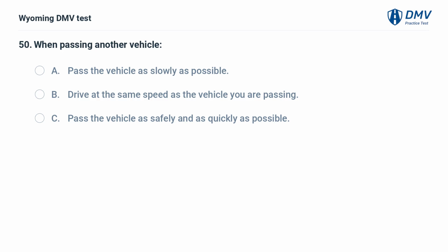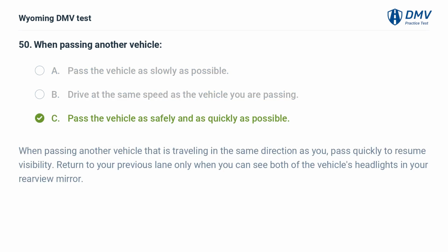When passing another vehicle. A. Pass the vehicle as slowly as possible. B. Drive at the same speed as the vehicle you are passing. C. Pass the vehicle as safely and as quickly as possible. When passing another vehicle that is traveling in the same direction as you, pass quickly to resume visibility. Return to your previous lane only when you can see both of the vehicle's headlights in your rearview mirror.